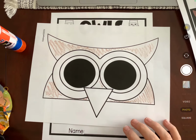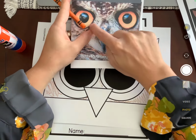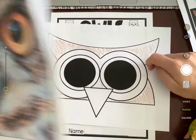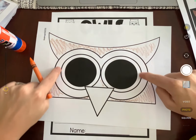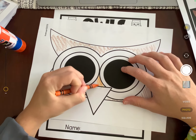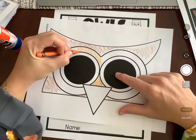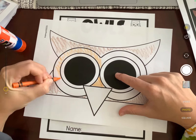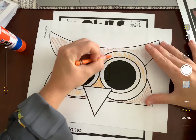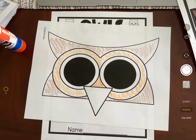If you look at this owl on the cover, look at its eyes. What color is around its eyes? Like an orangey color, right? I'm gonna color this part around the eyes then orange. That should be orange, not that brown that I accidentally did. All right, you're gonna color a lot neater than I am, I know it. I'm just scribbling so that you're not sitting there watching me color. Go ahead and color around your eyes orange.